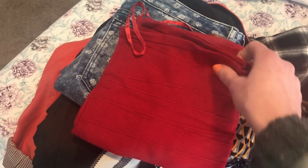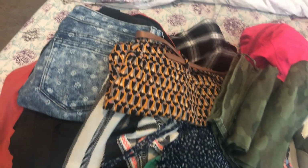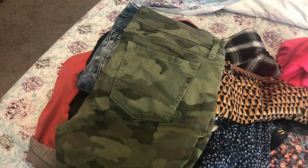Then I have this little bandage skirt. It's from Art & B. I used to work at Art & B back in the day. Rip Art & B. If you don't know Art & B, they were like an older Wet Seal. They were owned by Wet Seal, but kind of older, a little more club-esque. And I used to work there for a long time. I think that's the last thing I have from them.